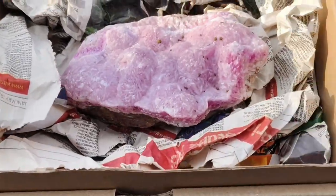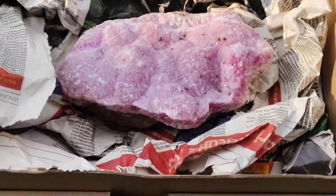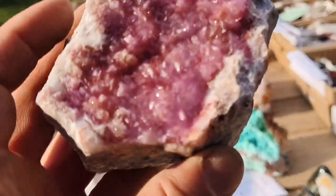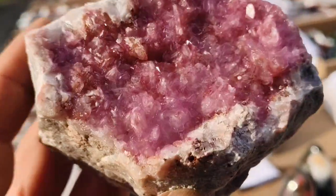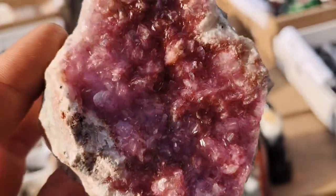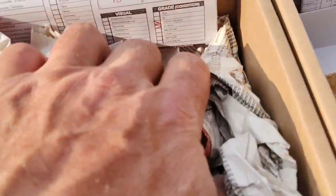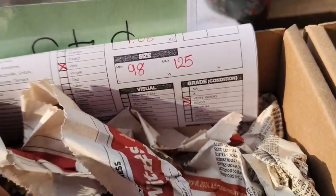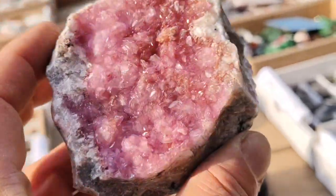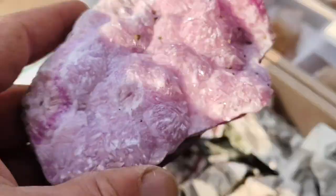Bit of a mix here, but not as far as color is concerned. We've got a flat of pink. This is most certainly salrose. This is cobalt dolomite. Very nice cobalt dolomite too. What is the rating here? These both weigh about a kilo 108. Good grade to very good grade. This is the cobalt dolomite. And this is the cobalt calcite.